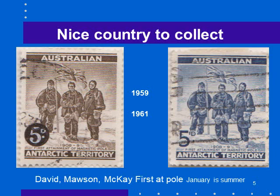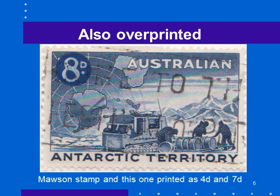In January in the northern hemisphere, when we're thinking snow and winter, our Australian friends are thinking going to the beach and surfing. But my question and my confusion was, which of these stamps came first? Because normally the overprinted stamp comes after, because something happened. And it's a trick question, because the overprinted stamp came out in 1959, and the non-overprinted stamp was from 1961. And this is again something I didn't know until I spent time doing this presentation, so I learned something.